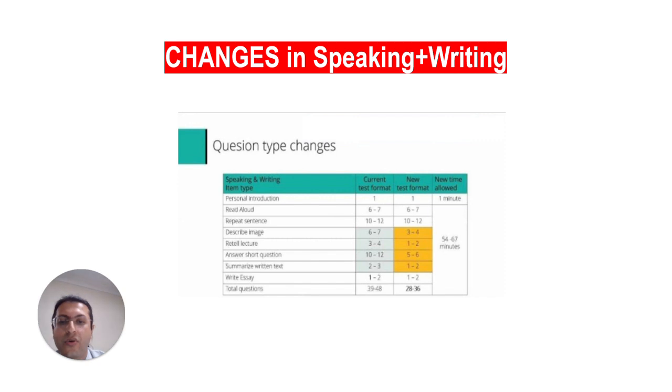Coming to task number 4, which is retell lecture, which gives you marks for speaking and listening. Earlier, it was very common to have 3 or 4 questions. Now you'll have just 1 or 2 questions. Maybe PTE took into consideration the feedback from a lot of test takers, and this was one change they thought they should implement, and yes, they have.